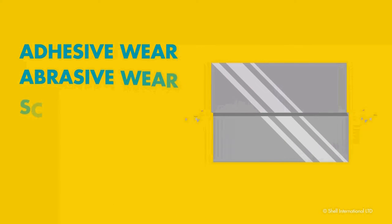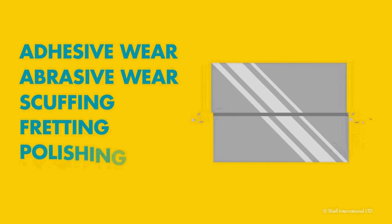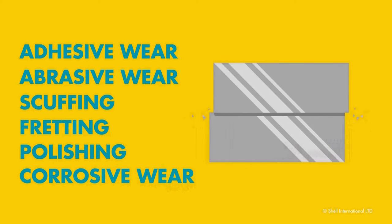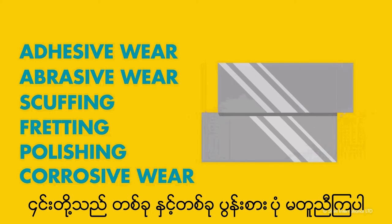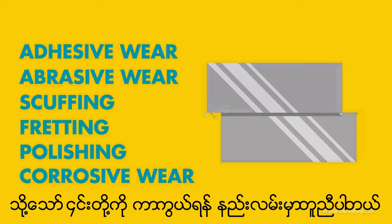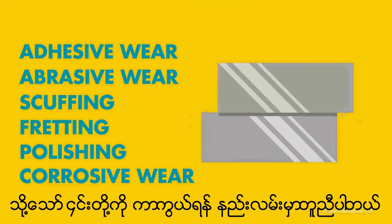There are various types of wear that can occur in an engine. You'll hear terms like adhesive wear, abrasive wear, scuffing, fretting, polishing, and corrosive wear, like rusting on an iron gate. Each is subtly different, but in all cases, the protection mechanism is essentially the same.